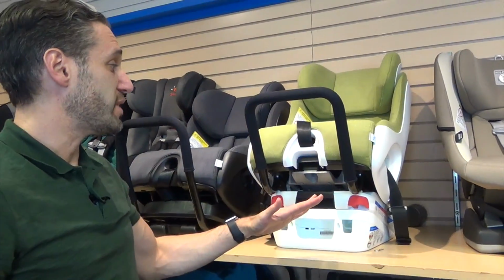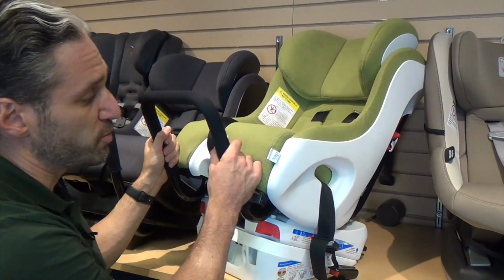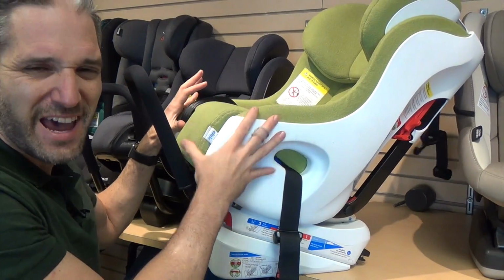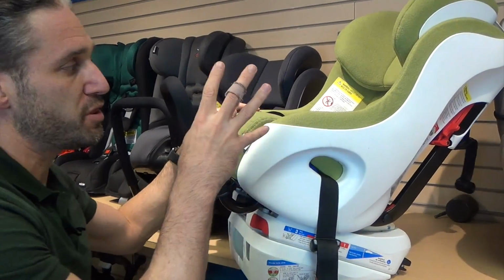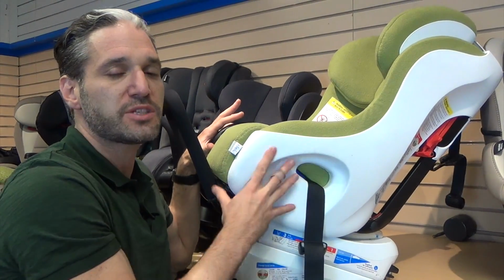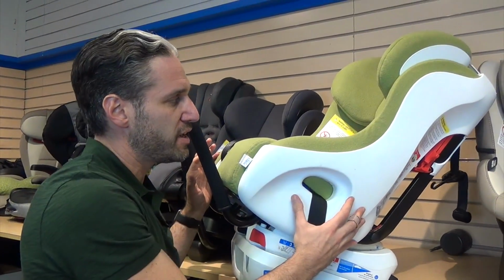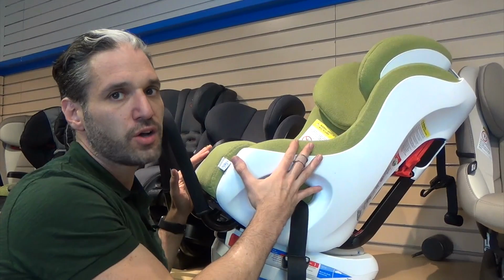So Clek, I have two Cleks right here. We have the Foomph and we have the Flow. The Foomph was their original convertible car seat that Clek developed. It's a Canadian company, great company, beautiful design, using real components from cars that make it extra safe. And one of the most amazing things about the Foomph in particular is that inside the body of this convertible car seat, there's something called the React system, which is a crumple zone that compresses when you're, God forbid, in a crash. So in terms of having a very strong titanium framed car seat, look at the Foomph.